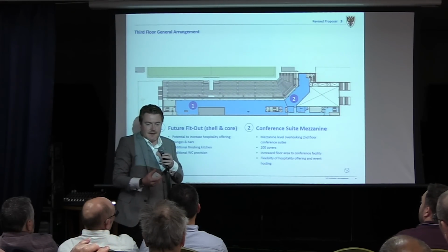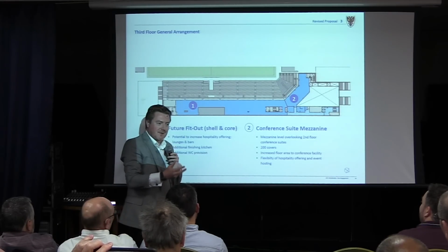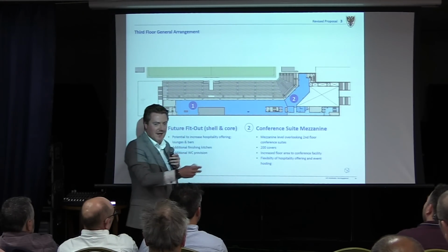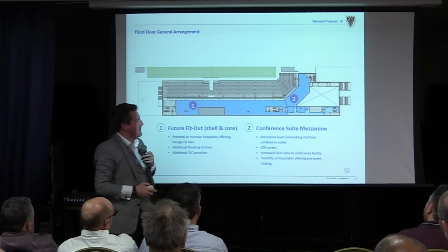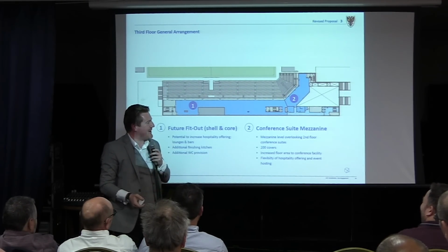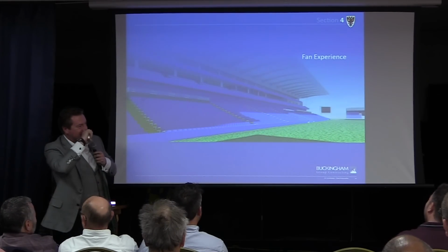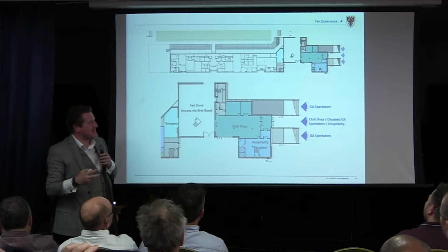So, for the romantics in the room, you can have a four-piece orchestra or string quartet playing up there while somebody gets married or something like that. Nobody romantic? Anyway, so some of these spaces then.